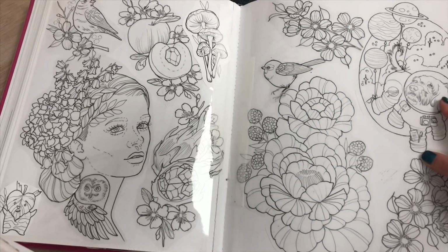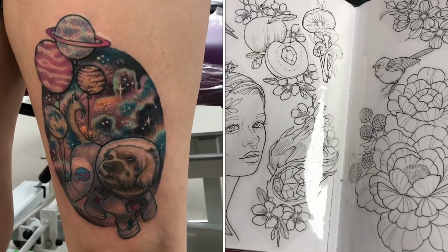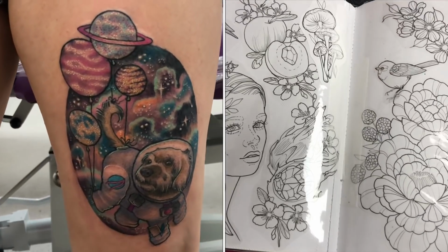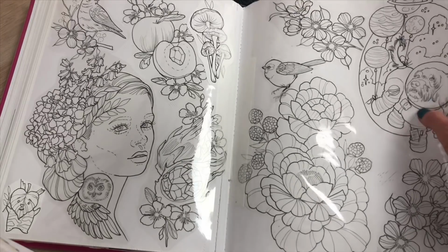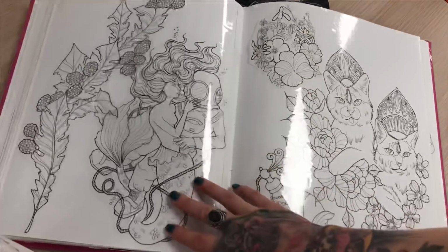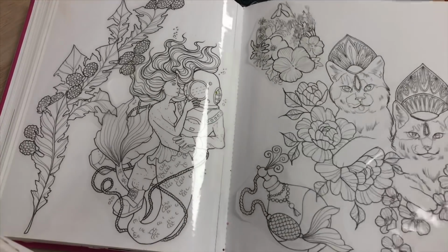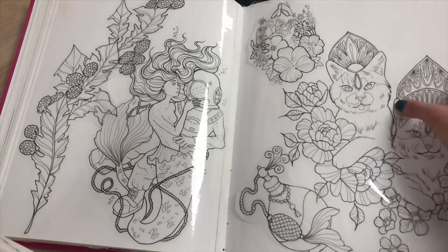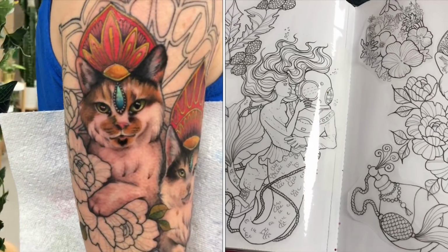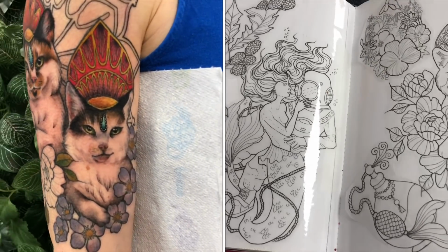Portrait of the customer's dog. She has a real cute little doggy. I'm going to say a cockapoo or a cavapoo, I think a cockapoo, and that's a portrait of her in space with her planets. Mermaid and the Diver in Love. And this is part of a sleeve that I'm working on, so this is Sellen's Cats, which we're completing in colour, along with all little blossoms and stuff, just to keep it cute.